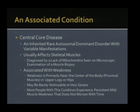There is another condition that's associated with malignant hyperthermia called central core disease. It's an inherited, very rare autosomal dominant disorder. Manifestations are pretty variable. Typically, a patient with central core disease is recognized even in infancy because the kid just, after delivery, just seems a little floppy. This affects the skeletal muscles. It tends to affect the more proximal muscles, so upper legs and hips. Some patients may not even have much noticeable change with central core disease, so it seems to have a variable penetrance. It may be very severe.